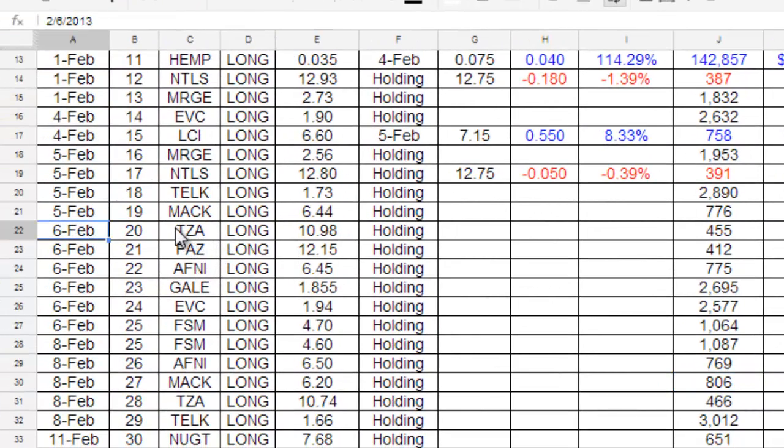TZA. 3 entries I got on this thing. My first one, right as it broke 11, 455 shares on February 6th. The next one I got was on February 8th at 1074. Right along to my plan. 466 again.